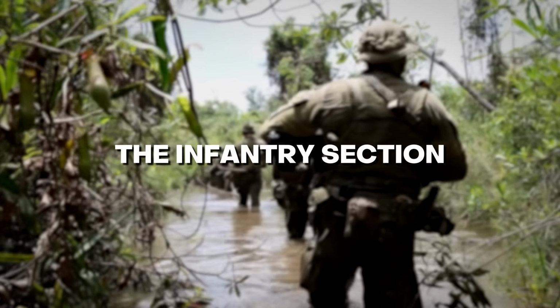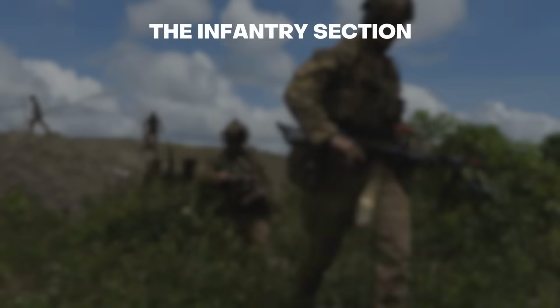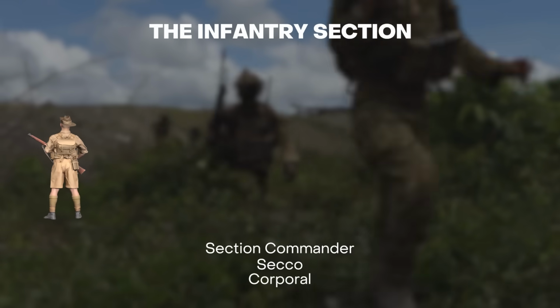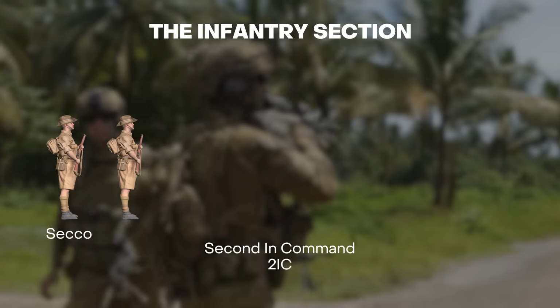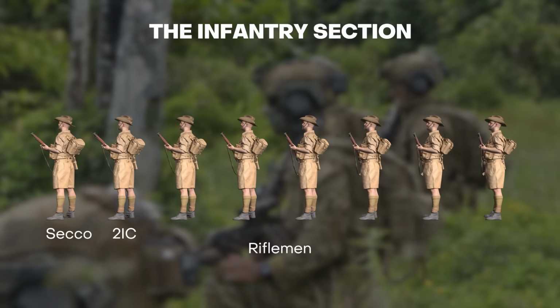The Infantry Section. The section is the standard formation for the Australian Infantry. It consists of 8 members: the section commander, or SECO, who holds the rank of corporal, the second in command, or 2IC, a lance corporal, and 6 riflemen, who are all at the rank of private.